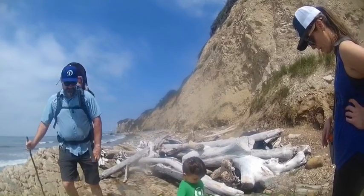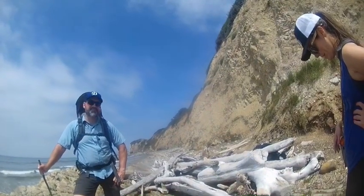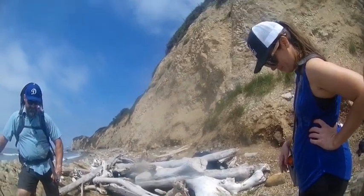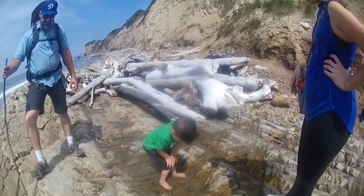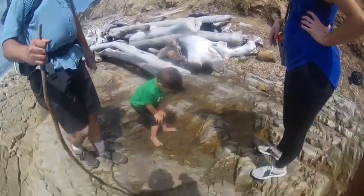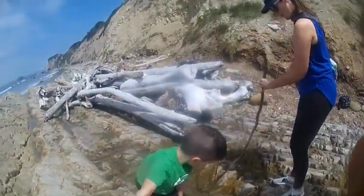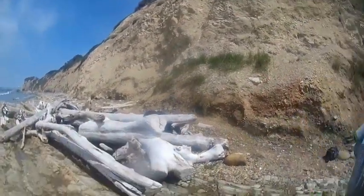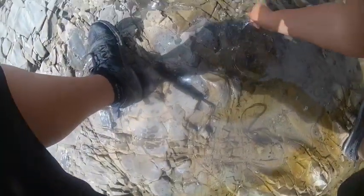Trapped in this little pool right here, huh? Whoa! It's okay, he doesn't bite. It might be a tickler. Yeah. Alright, let's go, buddy. There it is. This little guy. It's a feisty guy too, guys.